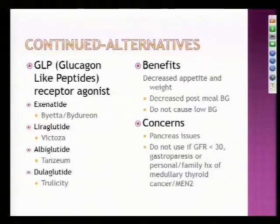Question comes up sometimes, do you ever use the GLP-1 agonist with the DPP-4 inhibitors? They do work a little differently, but there are no studies that have looked at that combination, so we, in general, do not use both those agents together. We use one or the other. They both are working in the same area of physiology.